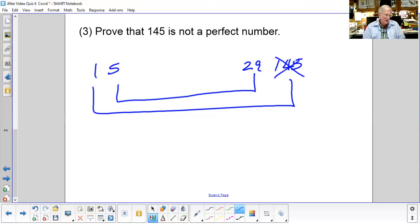So I look at 6. 145 divided by 6 won't work. It comes out a decimal. 145 divided by 7 gives me a decimal. 145 divided by 8 gives me a decimal.